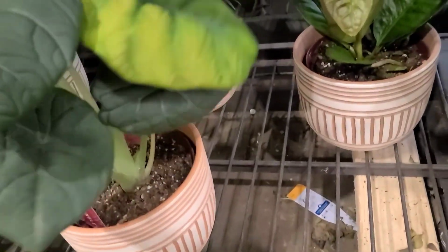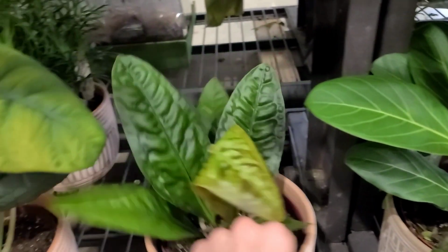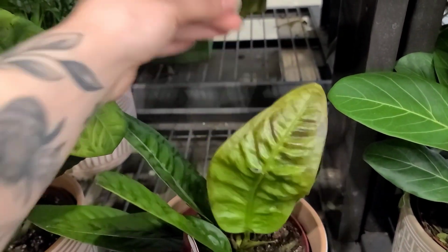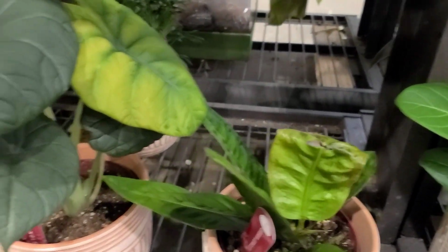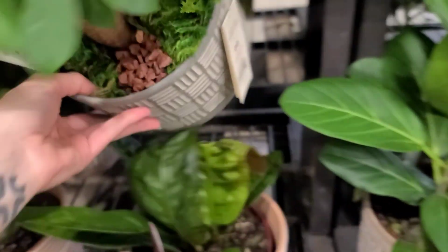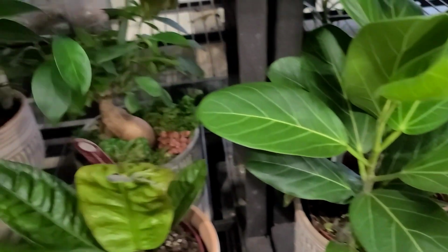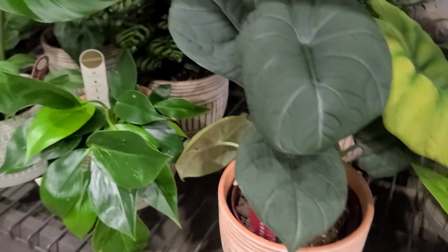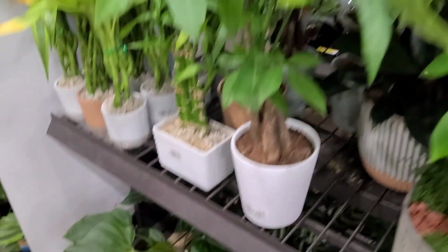And then back here there was this cute little Anthurium Super Bum, and I'm kind of just super bummed that it's hiding in the back. That was a really bad joke, I'm sorry. That was so bad. But yeah, moving on.